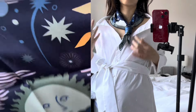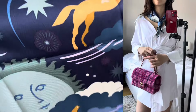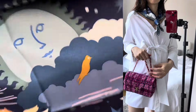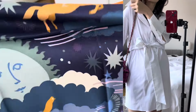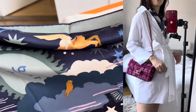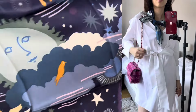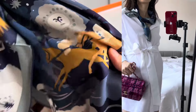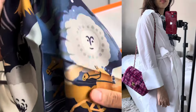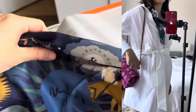I think for scarves though, the colorway is probably more important than the actual pattern because no one actually sees the pattern when you're wearing it. But the colorway is what makes it go with an outfit or not. And this is just a fairly natural kind of blue, you know, blue with a little bit of tan colorway, which really goes with a lot of outfits.